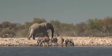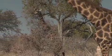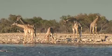There are networks of roads that travel between the three camps as well as along the pan to the various watering holes, allowing visitors to explore, stop, and marvel at the game.